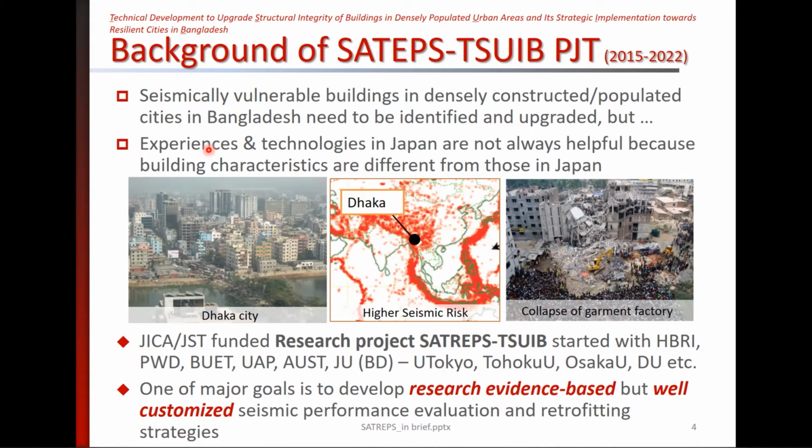But the question is, can such conventional schemes or technology always be a help or effective to buildings in Bangladesh? The answer is no, because the building characteristics in Bangladesh are quite different from those in Japan. So we set up and tried to launch a research project to overcome such shortcomings. And fortunately, JICA and the JST funded our research project together, to collaborate with the colleagues from Bangladesh.